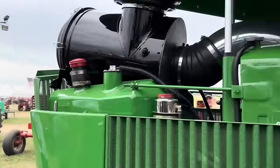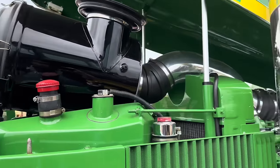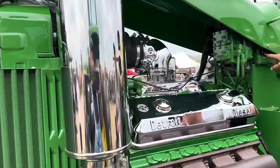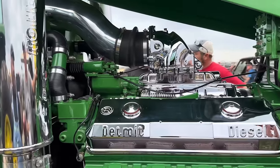We'll show you from the front here. It lifts up out of the way enough so you can get the air filter out. I'm pretty sure this tractor works a lot. You probably have to clean that air filter all the time, don't you? Yep. Well, thanks again for showing this thing off.